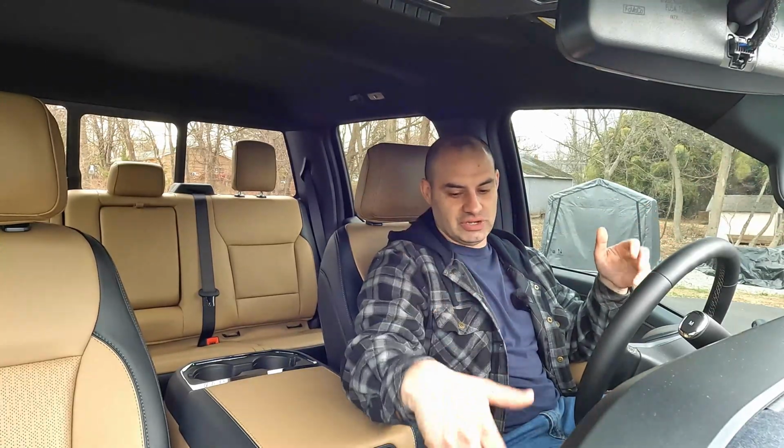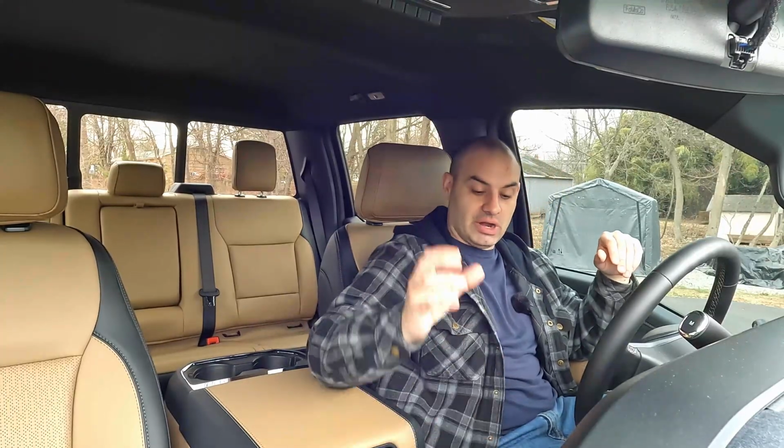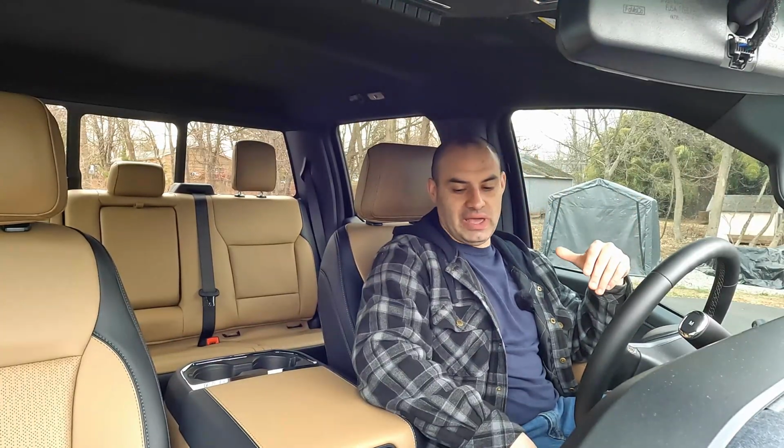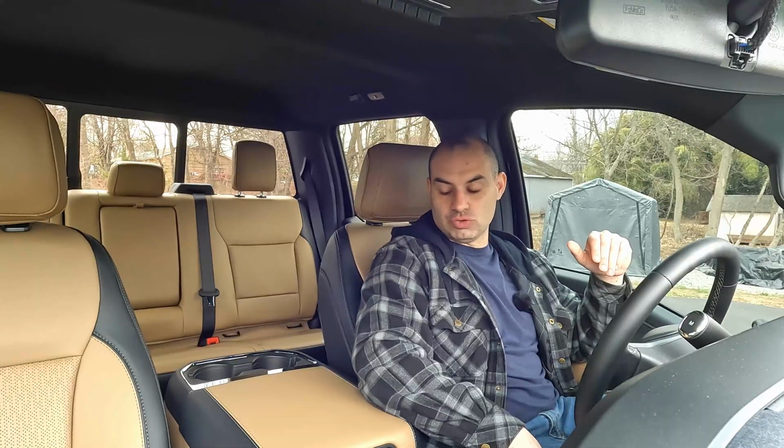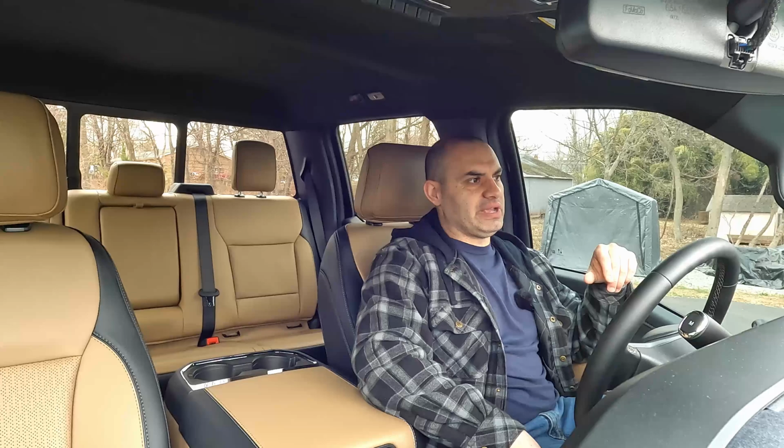There's a column shift instead of the center. That's fine. It doesn't bother me at all. It's nice. There's a ton of room right in the center here. I can put all kinds of stuff in here. If I have to go get it, whatever, I can stick stuff in here. I didn't have as much room in the Raptor, but that's actually pretty nice. 430 gear, so it gets up to speed pretty quick in this thing.